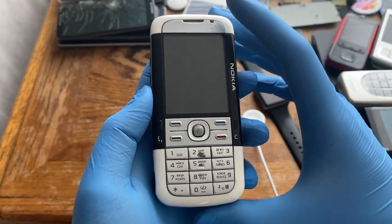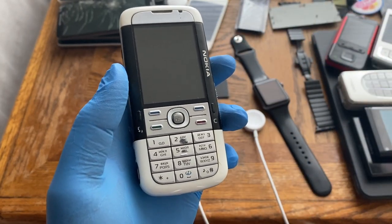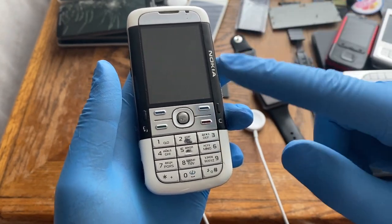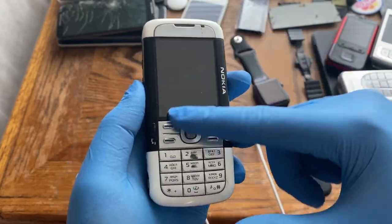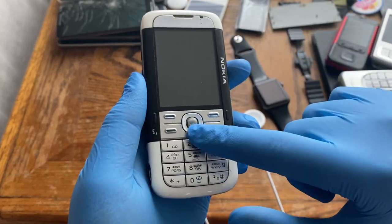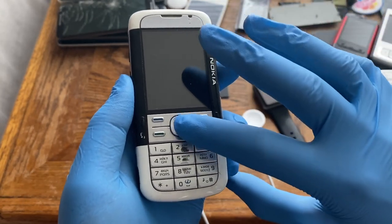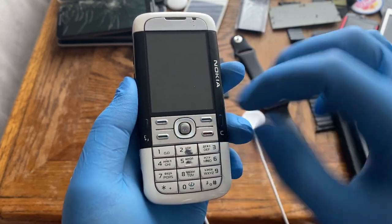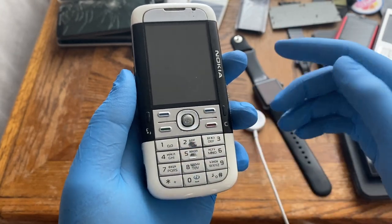Okay, so first let's have a quick go around of this phone before we power it on and I show you the software and everything else. Up front we have the display, and we'll be talking about that in a bit. It's a 2.2-inch display. There is a joystick here. It's one of those old joystick phones. It goes up, down, left, right, and it's also a selection button, bunch of other buttons, your usual keypad.